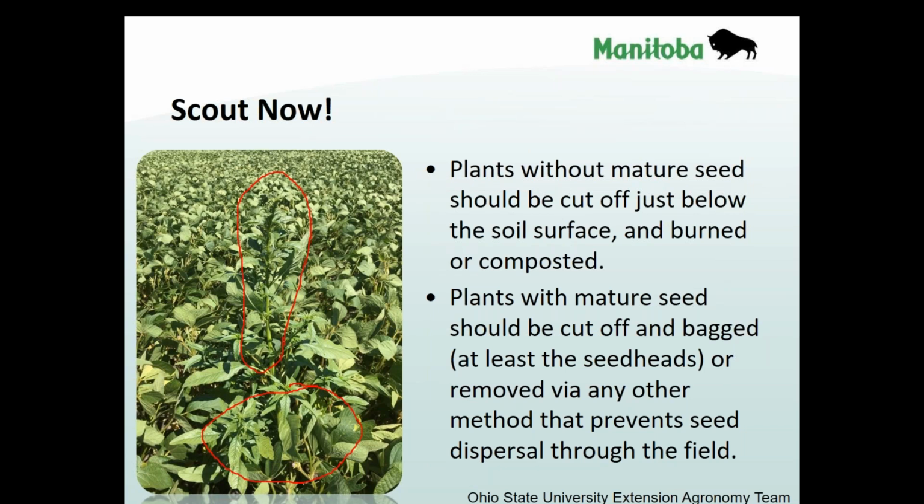And then the recommendations are plants without mature seed should be cut off below the soil surface. And I'll say the reason that needs to happen is because anything that gets cut off above the soil surface, where there are still growing points available to grow, will continue to grow. I have lots of demonstration plants where I've cut it off 2 inches above the soil surface, and it quite easily regrows from the stem that's left. The other thing is that those plants, if you pull them out, do have a tendency to reroot, and then every node tends to send up another plant and a seed head to go with it. So it is a very challenging weed to control, and we need to keep that in mind.